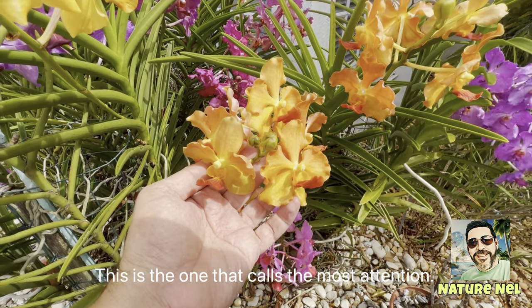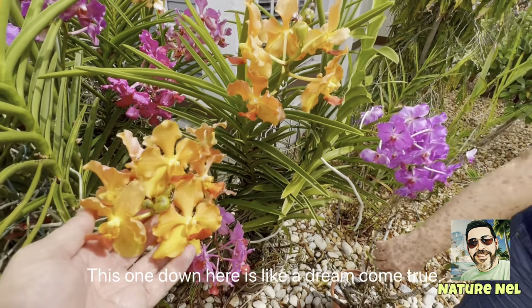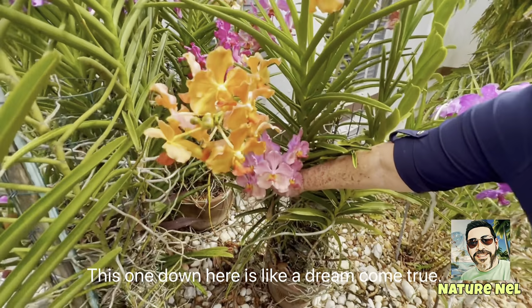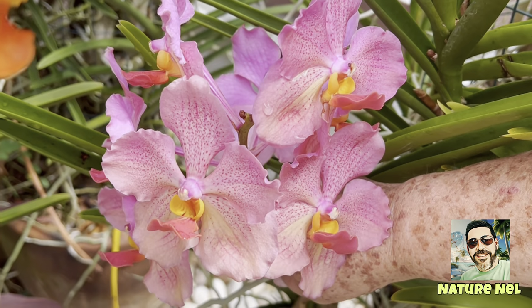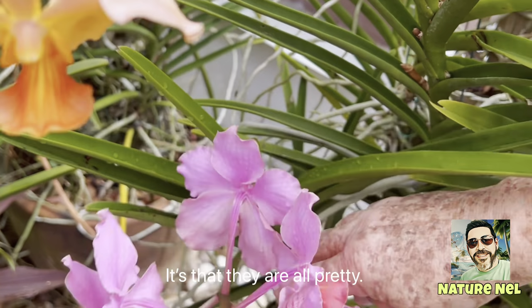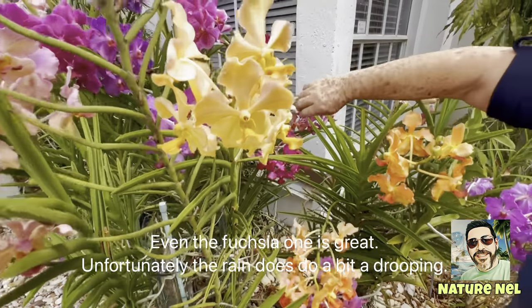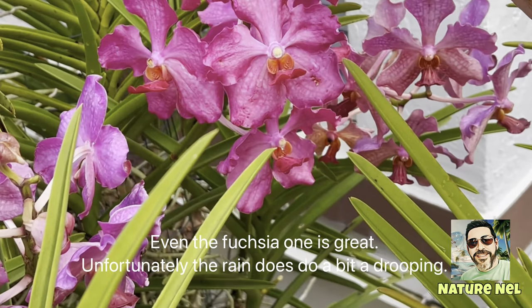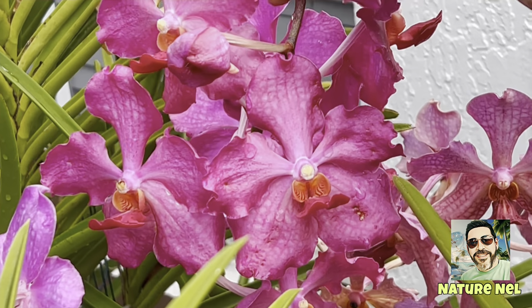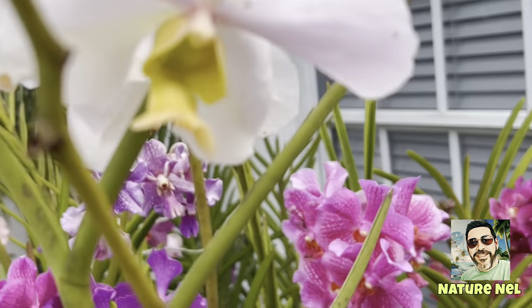Esta es la que más atención llama aquí. Sí, esa. Y esta que está, esta es rosada. Esta rosada de aquí abajo también tiene un sueño hecho realidad. Qué linda. Es que todas están tan lindas, hasta la fucsia esta, mira. Esta que está aquí, que tiene un color fucsia. Pasa que el agua las ha tumbado. Ah, sí, el agua las ha tumbado porque llovió anoche. Sí, aquí tiene algunas pinticas.